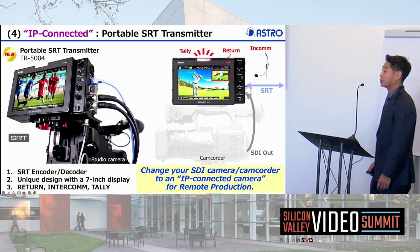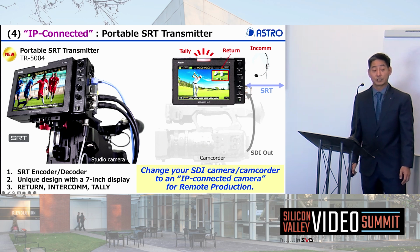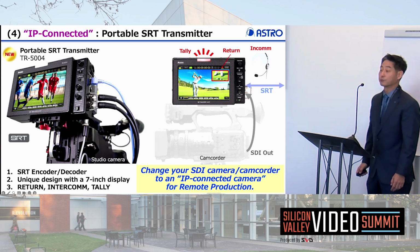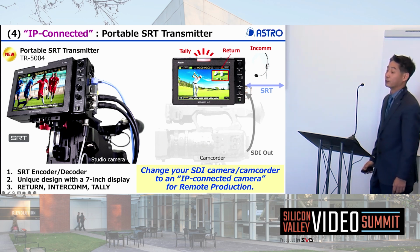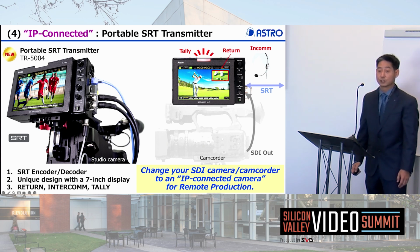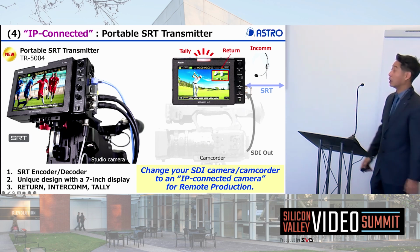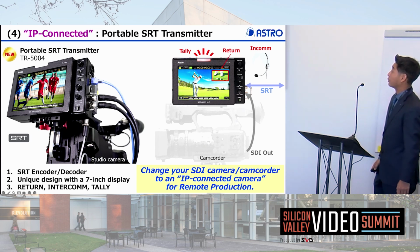If you're doing SRT transmissions, then you can not only send out SRT from any SDI camera, but you can also receive an SRT stream from the broadcast as well, so that the camera operator can understand what's happening in the actual broadcast, which is a huge problem today. They need an actual separate monitor for that today, in a separate return. So we do that all in one.